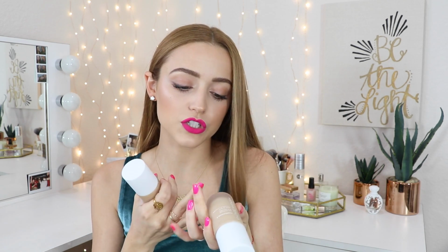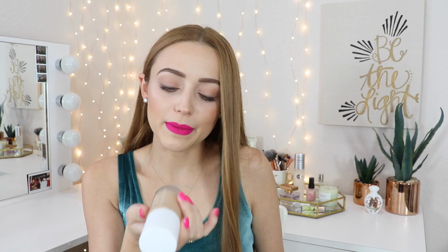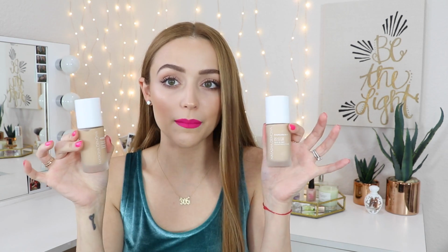And I'm usually the shade light beige most of the time, but now that I have a little bit of a tan, like barely there, but it hit a little bit, I mix in a little bit of medium to get my perfect shade. And I love the packaging, I love the frosted bottle. I am so into frosted, even though I'm clumsy and I drop everything, I break everything. I love the look of glass bottles. I don't love them to travel with, but they are really pretty.